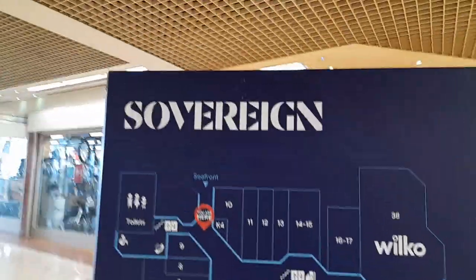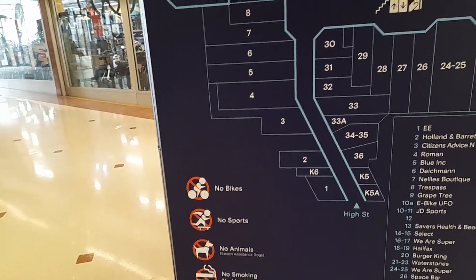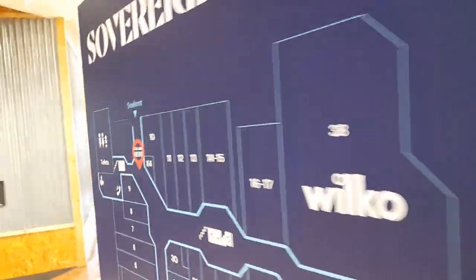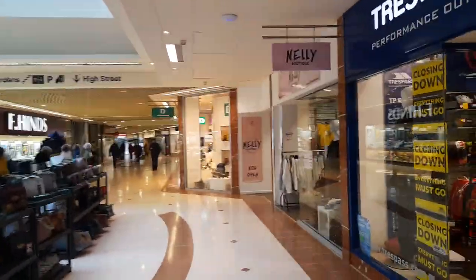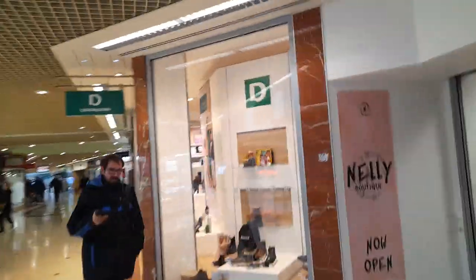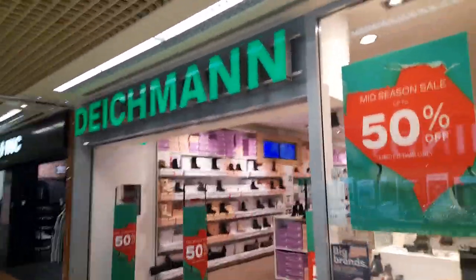And this is a layout and it shows you where you are. No bikes, sports, animals except assistance dogs, no smoking or vaping. Unfortunately, Trespass is closing down, which is sad. But to be fair, for an indoor shopping centre, there's quite a few shops open and it's in Weston-super-Mare, it's not as bad as other places.